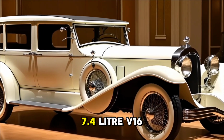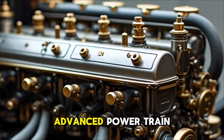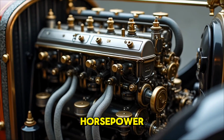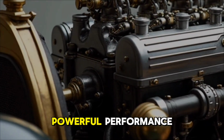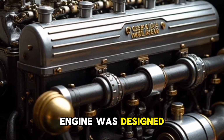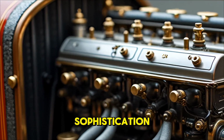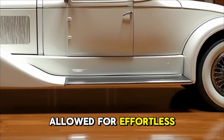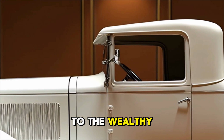Powered by a 7.4-liter V16 engine, it was one of the first production cars to feature such an advanced powertrain. This engine delivered a remarkable 165 horsepower, an impressive figure for its time, ensuring smooth and powerful performance. The V16 engine was designed for refinement and quiet operation, making it a pinnacle of engineering sophistication. Its silky smooth power delivery, combined with a 3-speed manual transmission, allowed for effortless driving and remarkable reliability, features that appealed to the wealthy clientele of the time.